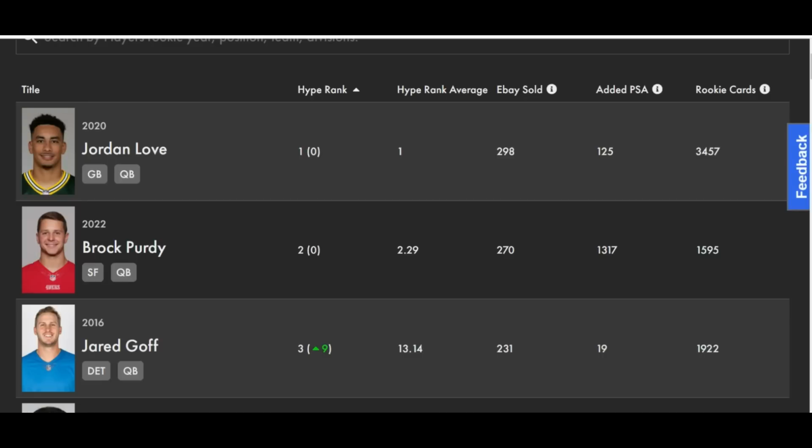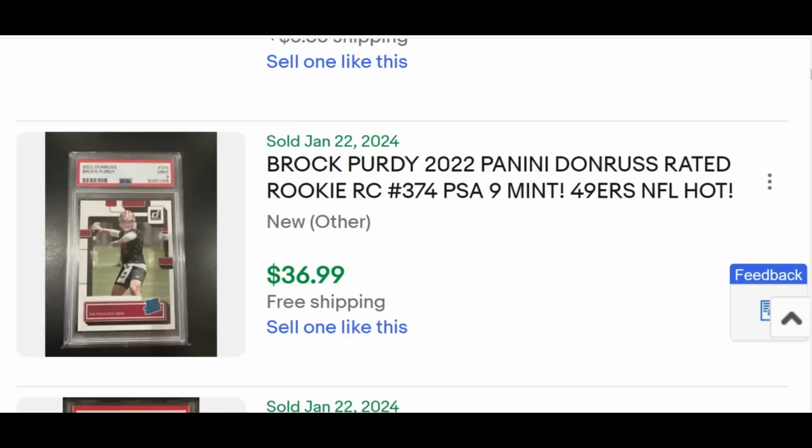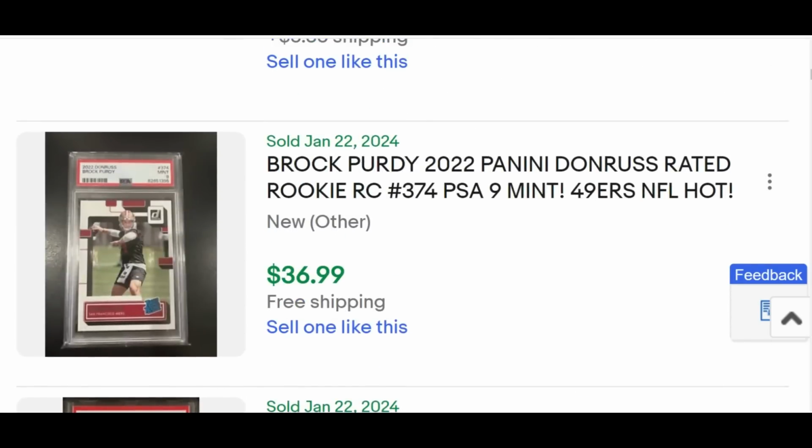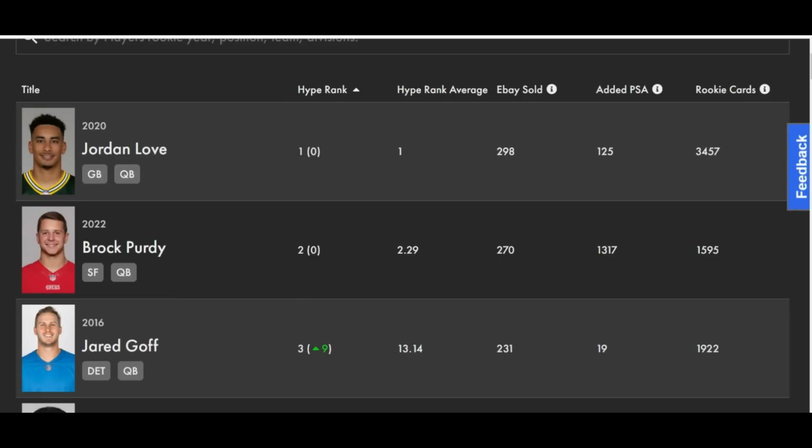And you have 270 sold transactions, buy it now and best offer accepted for Brock Purdy in the last 24 hours. And that is with a guy that has very expensive rookie cards already. Now, it's important to note, he's only got 1,595 different rookie cards. So that's almost 2,000 fewer than Jordan Love, and that's 400 fewer than Jared Goff.